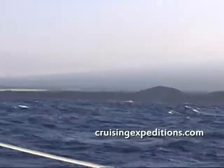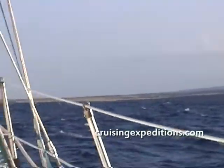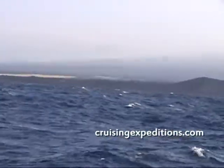There's some lava flow, and there's a little bite right. I don't know if there's a little bay right there or not. But anyways, the anchorage I'm going to is about 12 miles or so away.